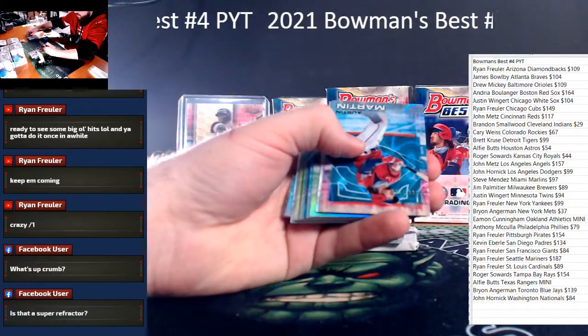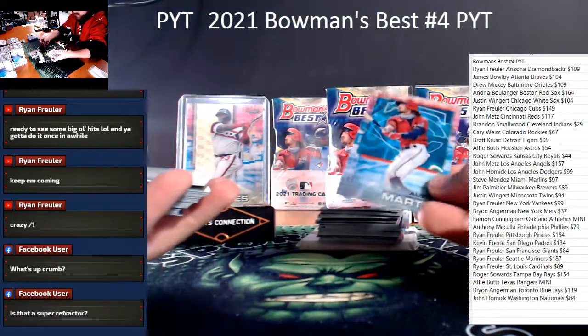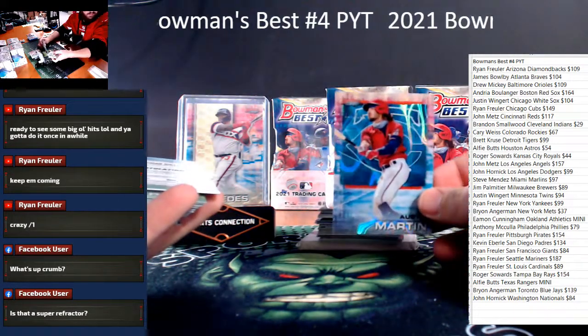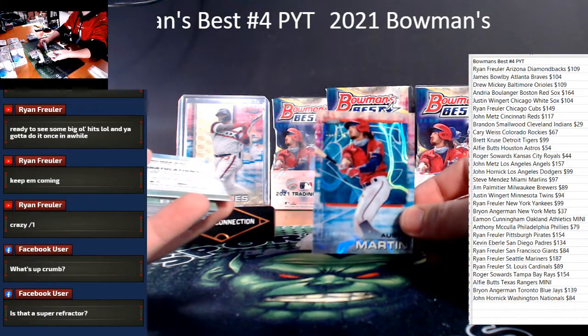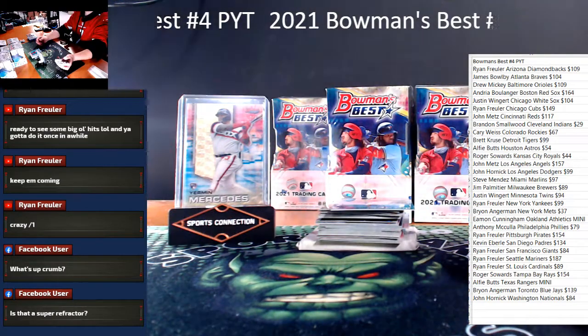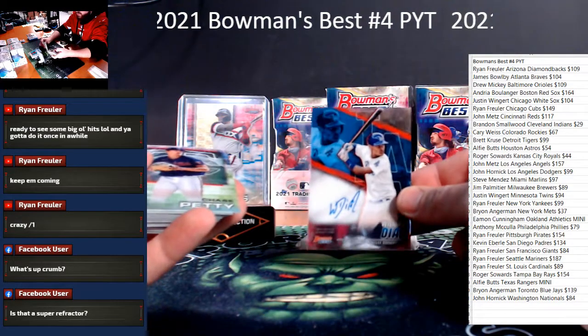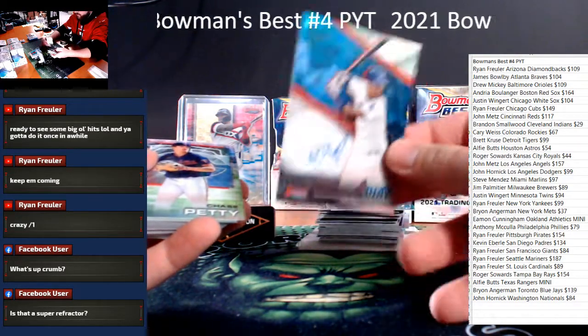Got an Austin Martin number to 199, lava, for the Twins. His base card's on the Twins, his autos are on the Blue Jays. It's weird. Twins, nice one, though. That is a super fractor. And nice one, Wilman Diaz for the Dodgers. Team was hanging around for a while.